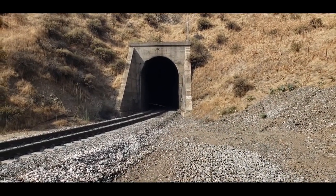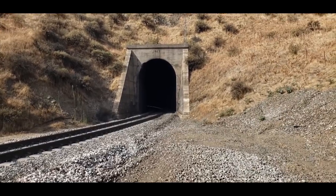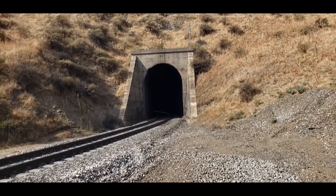Okay, here is the first of the tunnels that still exists, and this is Tunnel 1.